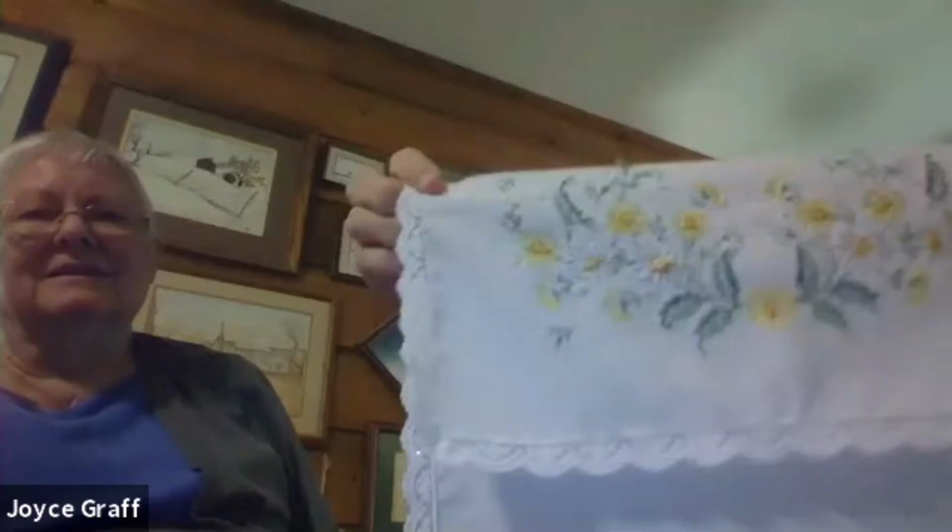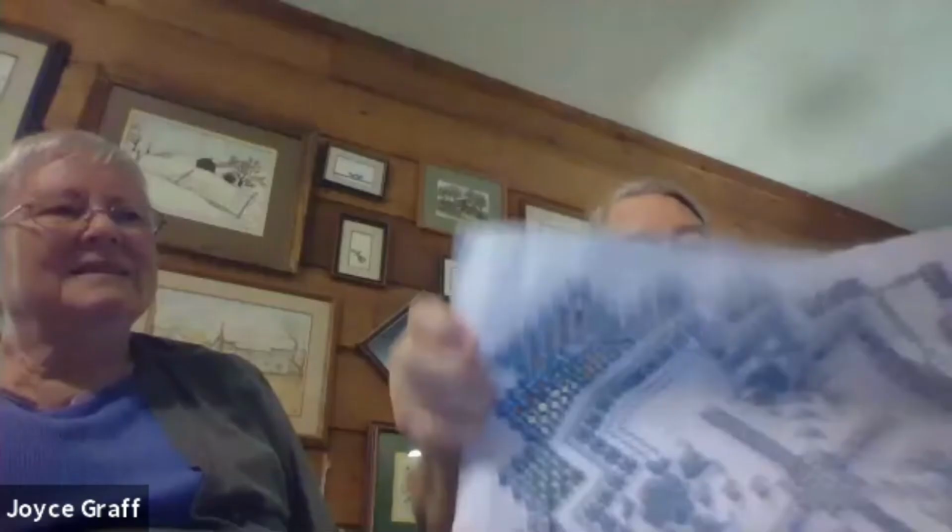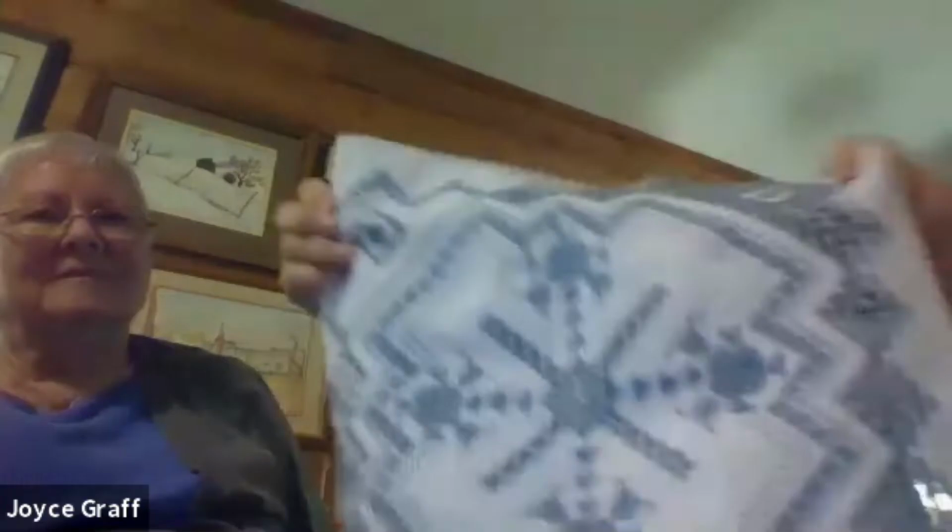Over the back of this embroidery piece, because this is one of the things that she and I were taught from a very young age. So here's the front. This is the front. This is the back. This is the front. And this is the back. That's amazing.